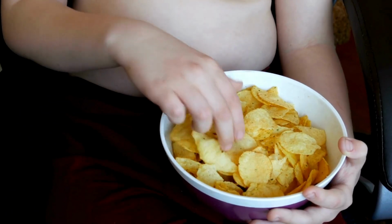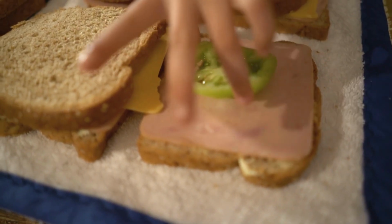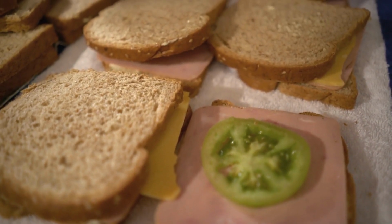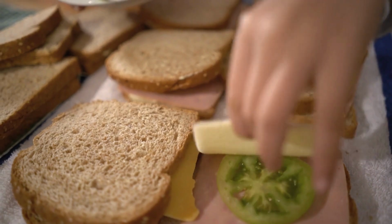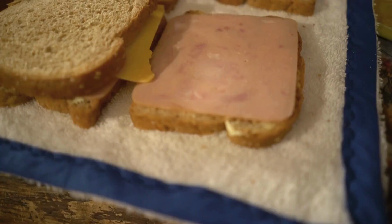You're hungry, you need something quick, and before you know it, you've opened a bag of chips or a box of cookies. It's easy to fall into the trap of unhealthy snacking, especially when we're busy or stressed. But the truth is, healthy snacking doesn't have to be boring or time-consuming. With a little creativity, you can create delicious and nutritious snacks that will keep you going all day long.